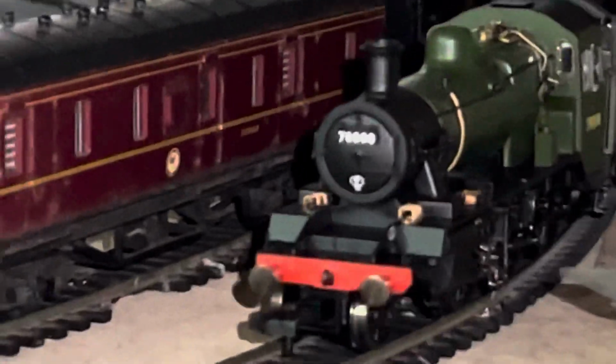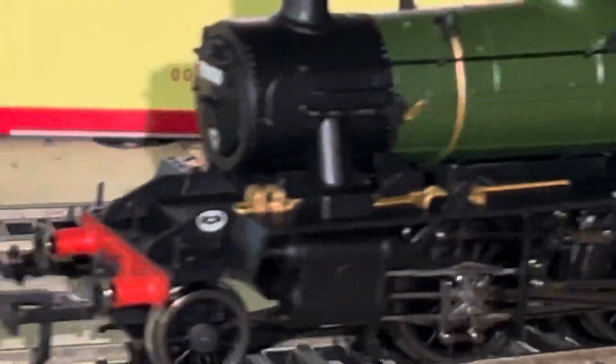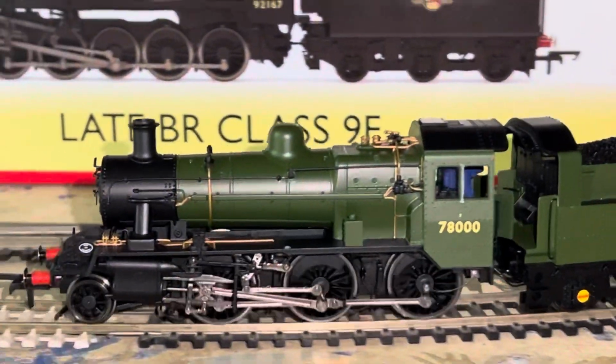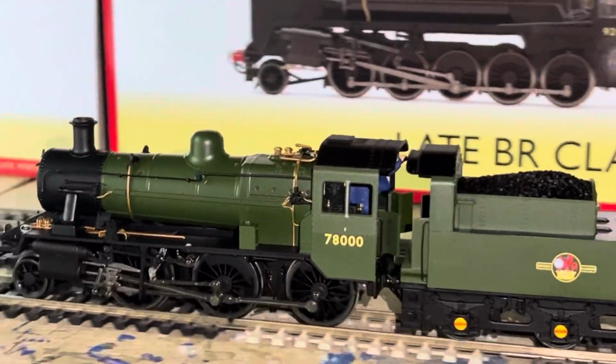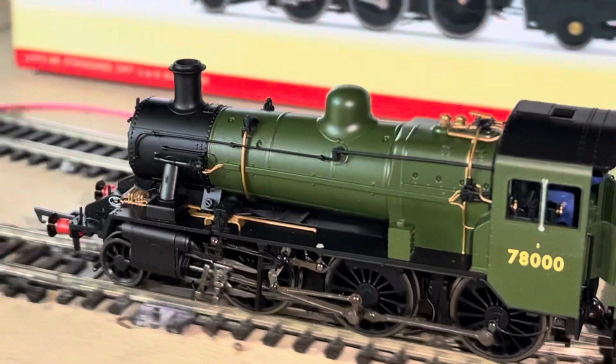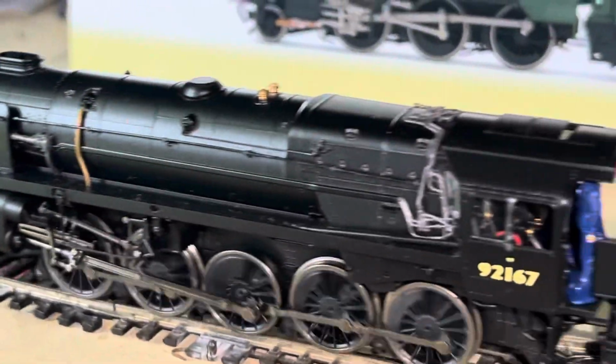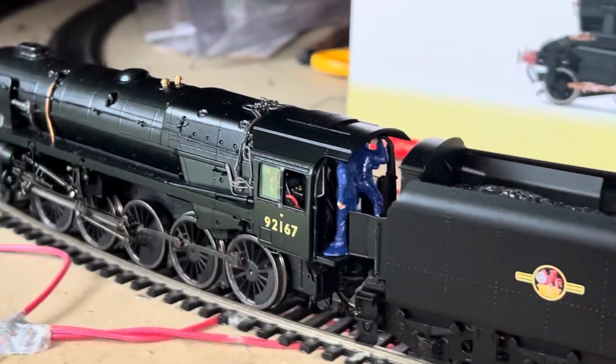Yeah, so 2 metal boilered locos running together for the first time. Wish Hornby would do this on all their locos, because if they've got the motor in the loco, which they have now, they'll give it much more traction. They just run better. Look at that. These two are running really nicely together.